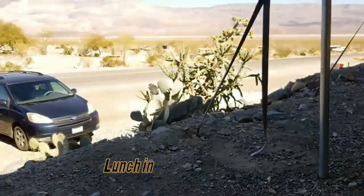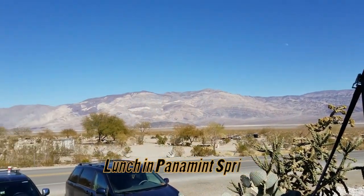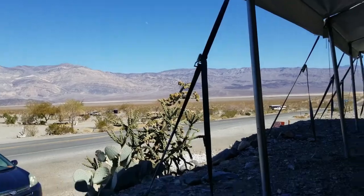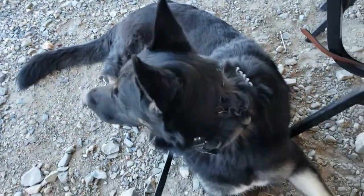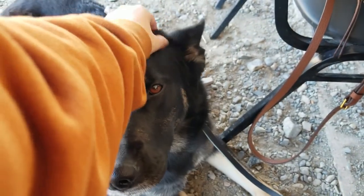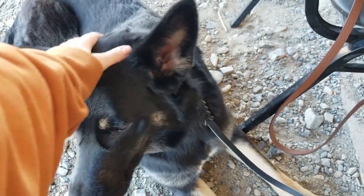We ate lunch at the restaurant in Panamint Springs, which was very dog friendly. They had a pretty decent sized patio that was even larger because they had tented off a portion of the parking lot to accommodate for more table spacing. The food was so good, and plus you had an incredible view, so how could you not want to eat lunch there?